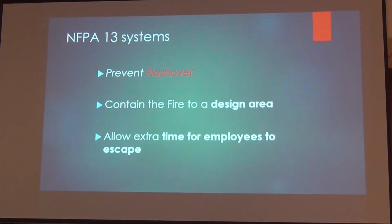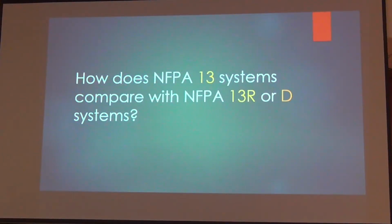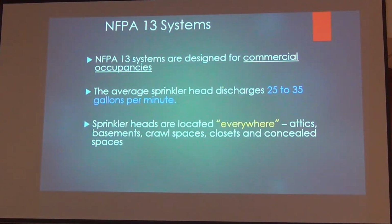Okay, 13 systems are designed to contain the fire until the fire department arrives. That is their main function, their main purpose, and the reason they're designed that way is because they're for commercial buildings which have a lot of stuff stored in them. The difference between the two, as we'll get into it, is that they both prevent flashover, which we already talked about. That's an untenable space. We want to keep the heat and temperature down and knock down the products of combustion to make the area more survivable for everybody.